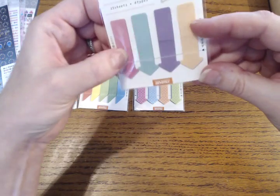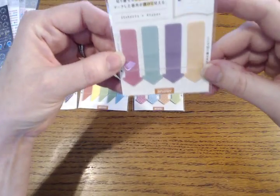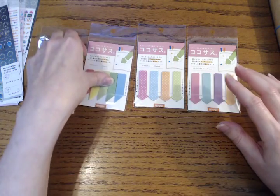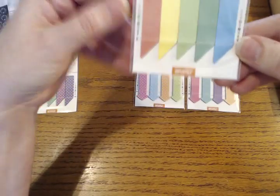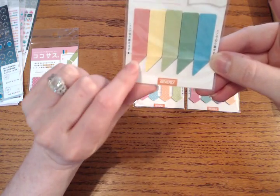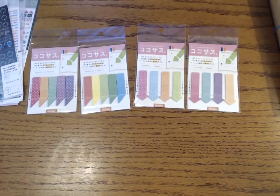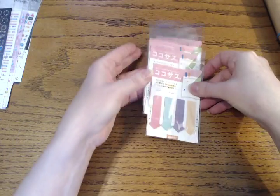And as you can probably tell, the adhesive, for the most part, is the majority of it, so you're not going to have any problems with it sticking or anything like that. Here are the ones that are the pointer. Again, really great. You can also use these for corner stickers in your Midori, so any of the inserts, the calendars, anything like that. So I love this concept, and they're just really nice, cute, basic colors, I thought.